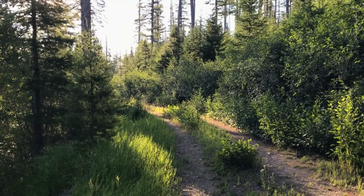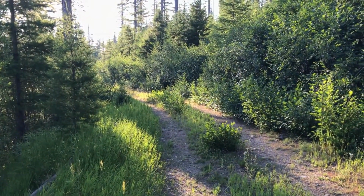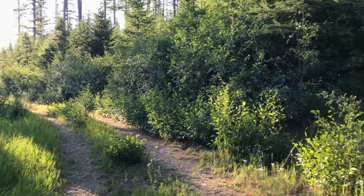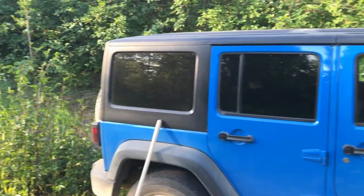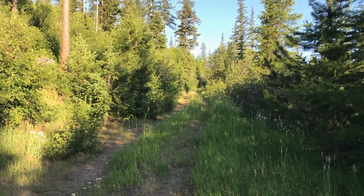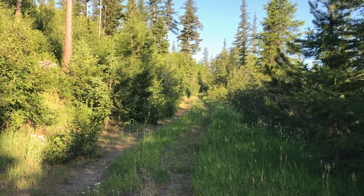All right, we got the Jeep parked. You can tell by the road we came up on that it's not too traveled. I don't think anyone's been up here in a long time. Got the Jeep on the side of the road. We've got about a quarter-mile hike up there. And we're going to take a left and start bushwhacking up to the top.